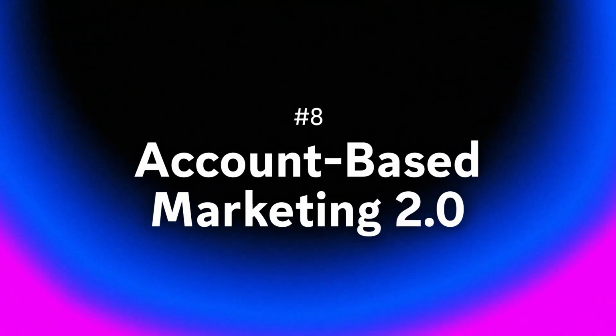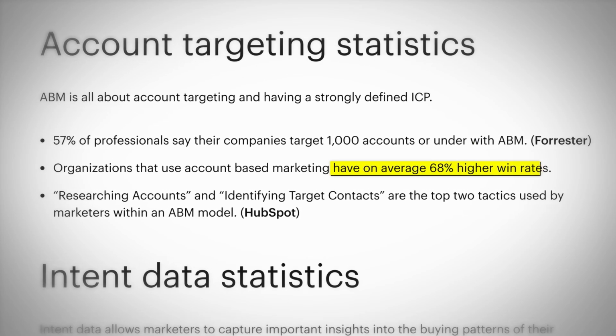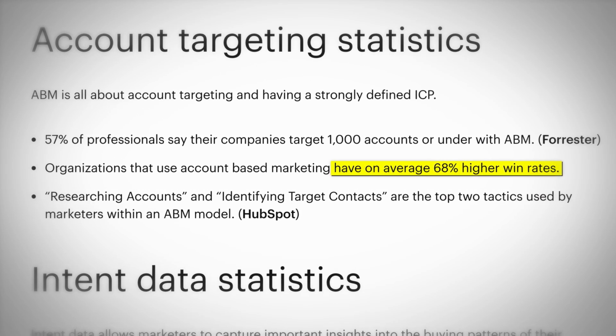Our strategy number 8 is going to be account-based marketing 2.0. Account-based marketing is pretty much like a sniper rifle to target your customers. 68% of customers using account-based marketing get higher ROI than with traditional marketing because you're so precise. What account-based marketing basically means is you're finding your ideal customer, you're learning a ton about them, and you are being precise with your outreach and really playing the long game.